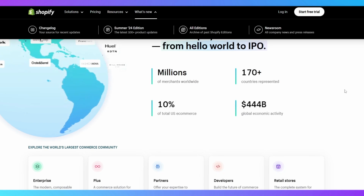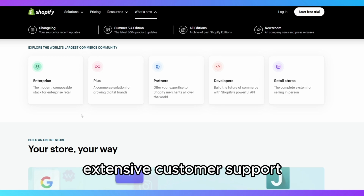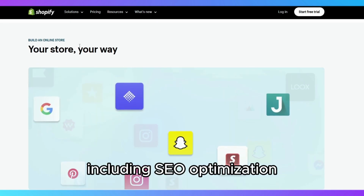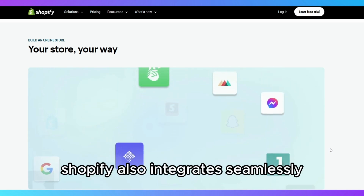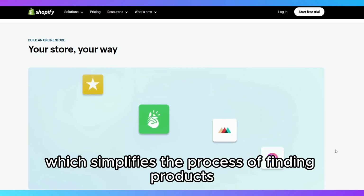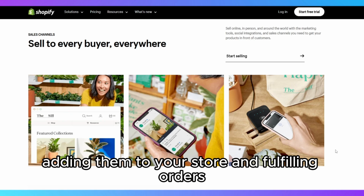The platform offers a variety of customizable themes, extensive customer support, and a robust set of marketing tools, including SEO optimization, email marketing integrations, and abandoned cart recovery. Shopify also integrates seamlessly with major dropshipping apps like Oberlo and Spocket, which simplifies the process of finding products, adding them to your store, and fulfilling orders.